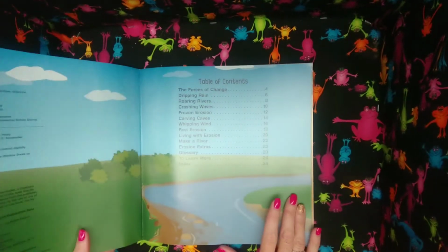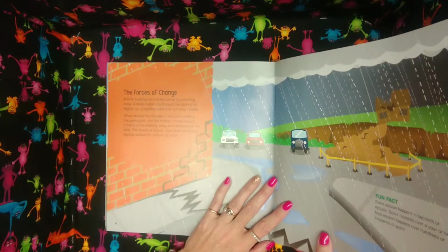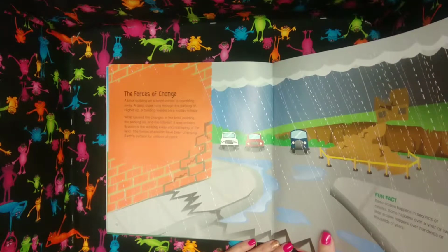Erosion, changing Earth's surface. Forces of change. A brick building on the street corner is crumbling away. A deep crack runs through the parking lot. Higher up, a building teeters on a muddy hillside. What causes all the changes in the brick building, the parking lot, and the hillside?